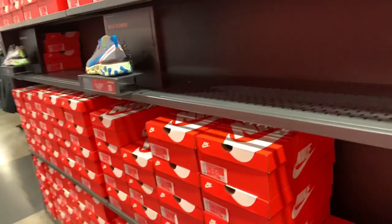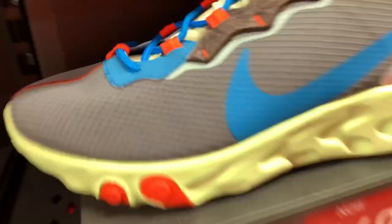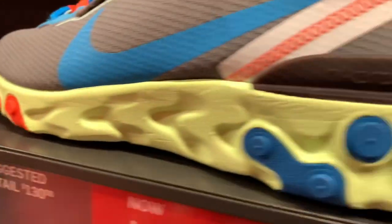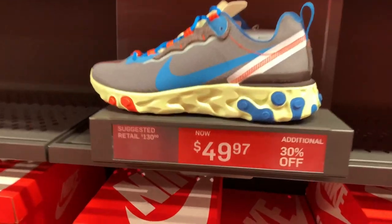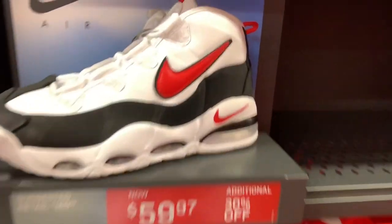How about Element React? $49.97. This is the price we want, right? Especially Element 55 has been going down the road. $49.97 with an additional 30%. They have a full size run, good price. What do you think? All right, moving on with the Air Max Up Tempo 95.